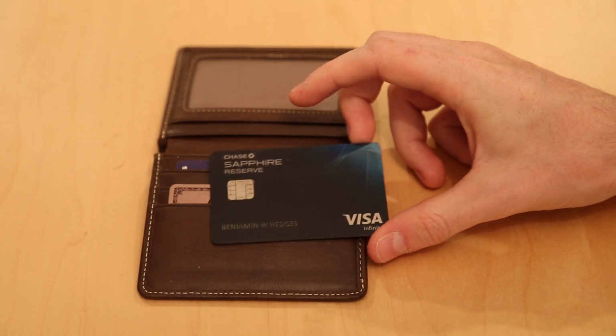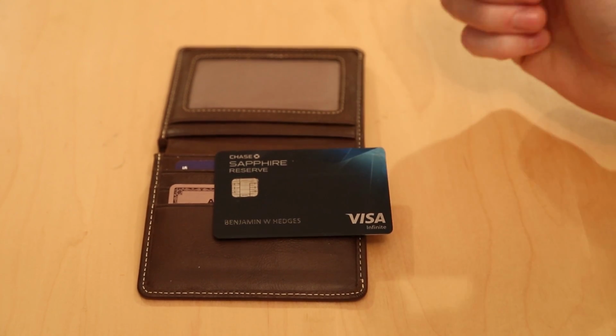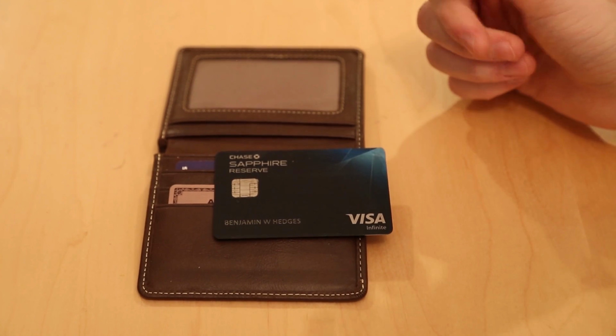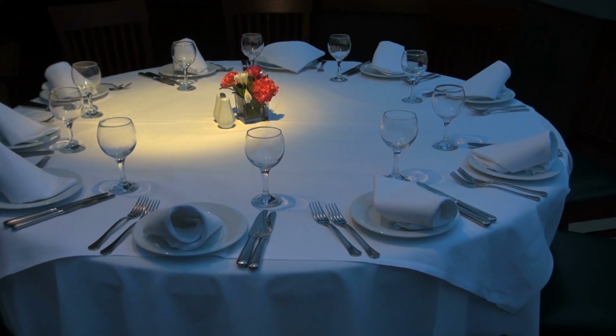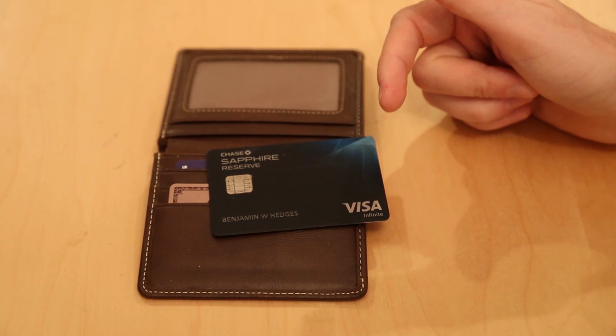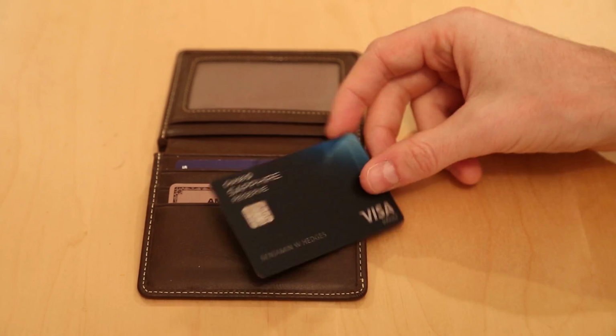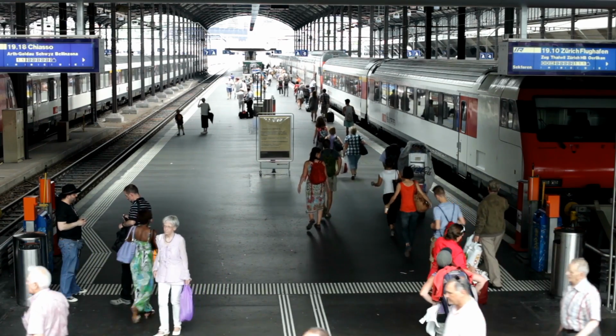Anyway, so Chase Sapphire Reserve gets 3x UR points per dollar on travel and dining, and they're really broad categories. So dining, all over the world, restaurants, wherever. Travel is very broad too, so in the US and internationally, it can be air tickets, Ubers, trains, whatever. So I'll probably use this for train tickets in the UK, going to London.